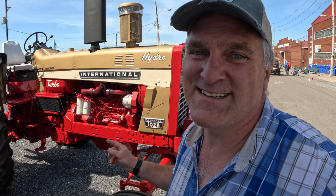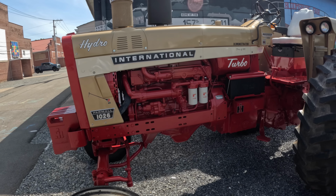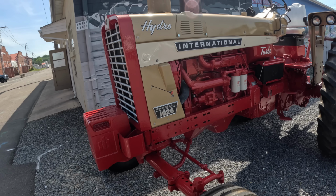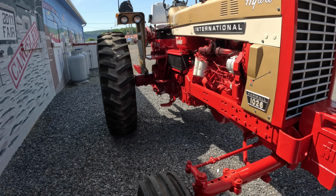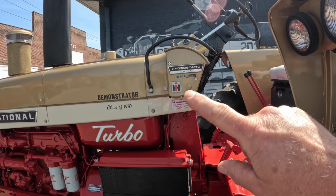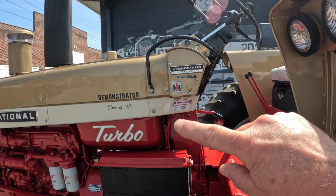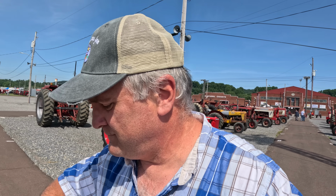Here's a 1026 gold demonstrator. Of course, they only made gold demonstrators in 1970 as part of a promotion, and they only made a limited quantity of them. It's not like all 1026s were gold that year. It's hydrostatic. It's got the same size engine as my 856, the 407, but the turbo's what makes it different. There's not very many people here. It's about 10:30 on Thursday morning. It's the first day of the show and stuff's still pulling in. I imagine it'll be a lot busier tomorrow on Friday.